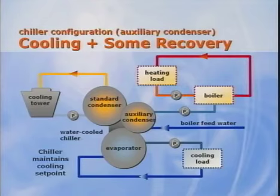As shown on the slide, this configuration is commonly used to preheat makeup water for a boiler. The auxiliary condenser option does not recover a large amount of heat, but it is easy to control and can provide a slight efficiency boost to the chiller. In the next section of the broadcast, Court will explain the two condenser chiller options in greater detail.